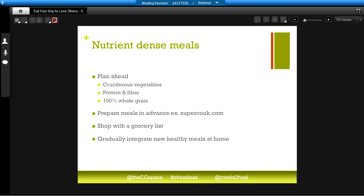Preparing meals in advance is also very helpful. Websites like supercook.com are great resources. It allows you to plug in the ingredients that you have at home, and it generates several different recipes that you can make with things that you have on hand.